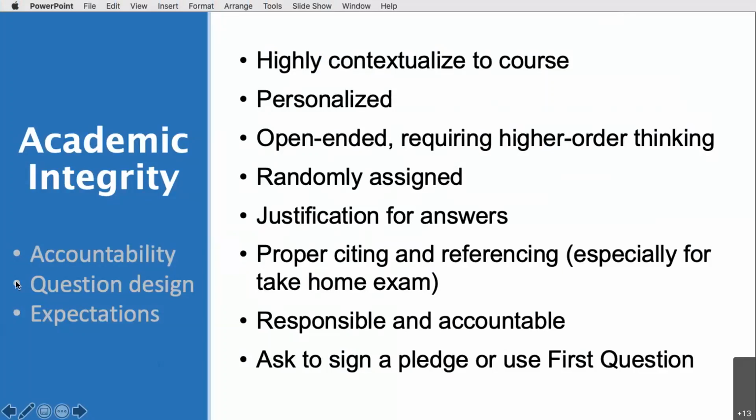Having students justify their answers, so they can't just give you the answer, they have to explain how they came to it. Of course, again, with the proper citing and referencing, sometimes a student might not be intentionally trying to violate academic integrity or find a loophole or get around anything, but they just don't realize that this is how you have to cite information, otherwise it's plagiarism. So teaching them these things goes hand in hand with them becoming more responsible and accountable for their work.